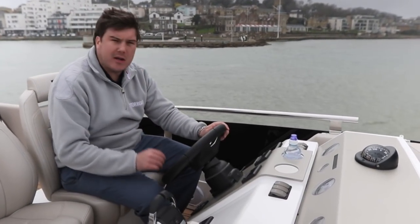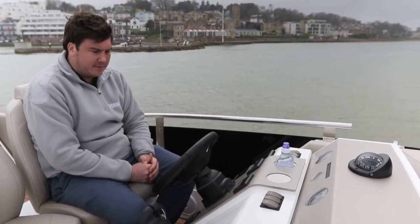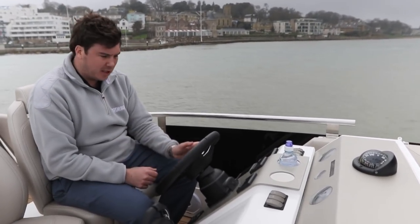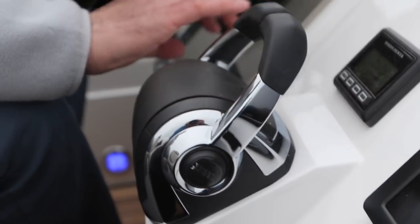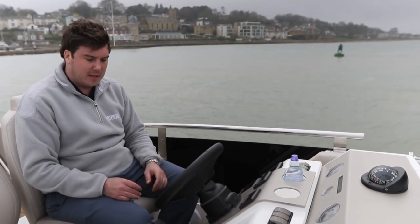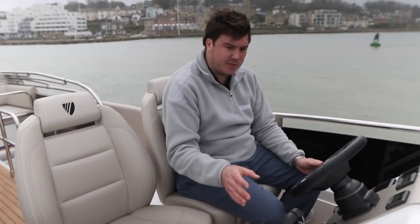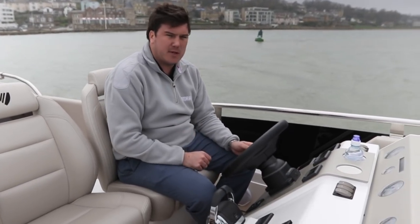So we're just slowly heading out of Cowes now. Good time to talk about this upper helm here. In general, ergonomically, it's spot on. I really like the driving position where you have the wheel nice and close, as are the throttles. Don't have to lean forward to use them, despite the fact that there's no adjustment on the chair, which is a little bit of a shame. You can get nice and comfortable. The navigator's on the correct side to be able to get in and out easily. They've got the chart plotter right in front of them, though it is close enough for the skipper to use it without there being too much of a stretch.